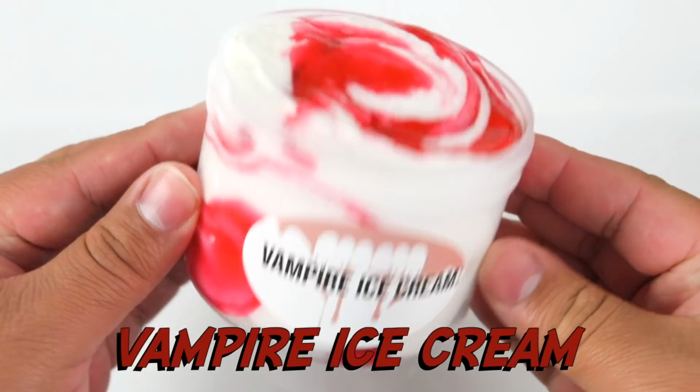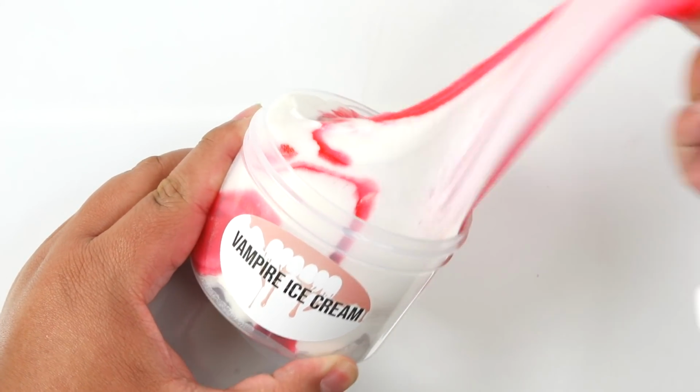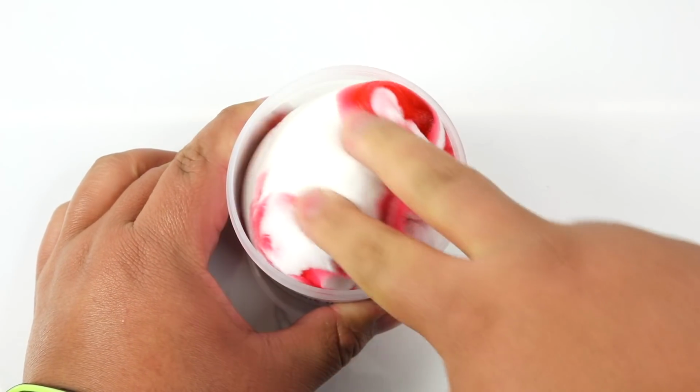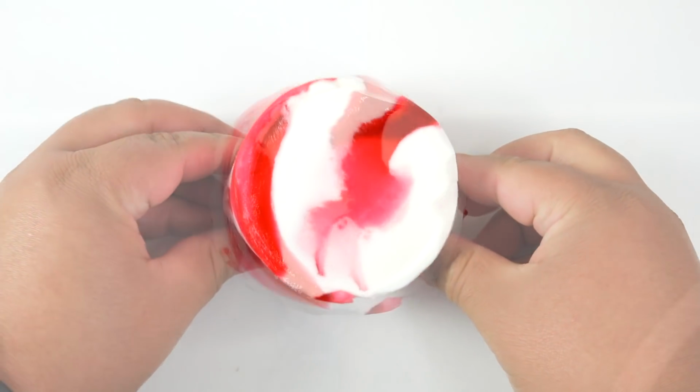So let's go ahead and kick off the slime. We are starting off with Vampire Ice Cream. This slime is actually a remade version of a slime that I've already sold in my shop that you all seem to really like during the Halloween season. So I decided to bring it back and make it look a little bit more realistic. It looks like a bloody sundae now. It looks really, really cool.